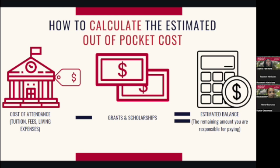If you're able to handle that, wonderful. The college offers payment plan options that you can break down that out-of-pocket cost to make sure that you're paying monthly to handle the gap. If that estimated out-of-pocket cost is not something that you're able to handle and you think you need a little bit more assistance, only then would we encourage you to go in and subtract out the loans that you've been offered. We only want you to borrow as a last resort.